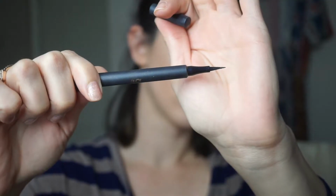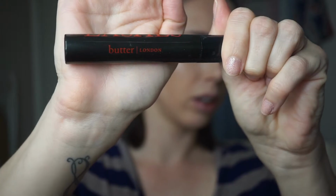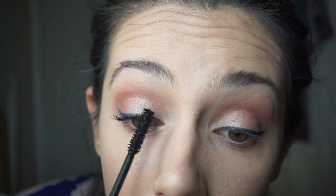This is the LQ liner. I'm not really sure what that stands for, but I like it. I did not know it was green. Oopsie. Now I'm going to take the Double Decker mascara and just pop that on my lashes. I really like this mascara. As you can see, it is really lengthening, and as I just did a side by side, it's a really nice mascara, and you can take it off really easy. It doesn't ruin your lashes.